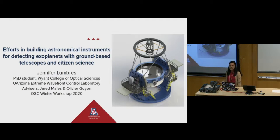So I'm going to talk to you about work I've been doing here in my PhD program. It's been in astronomical instrumentation, and what we're primarily focusing on is looking for exoplanets. And I'm going to tell you about some work I've been doing for ground-based telescopes and with citizen science.